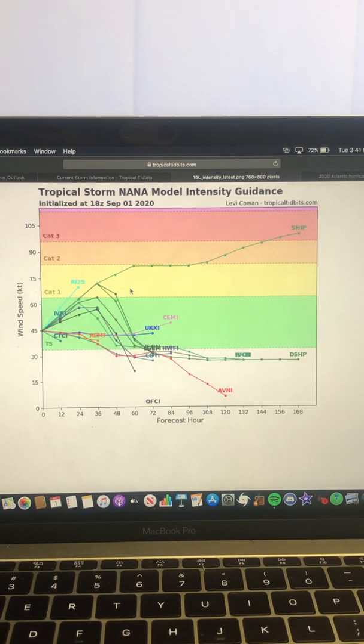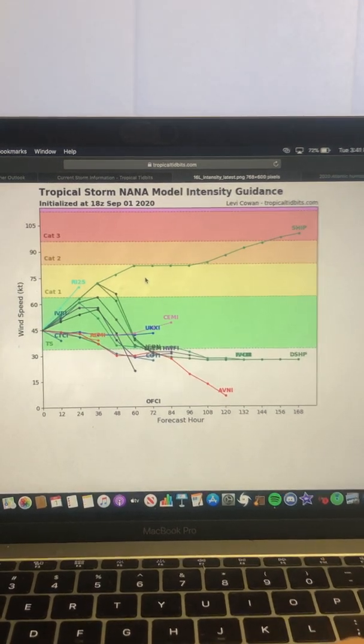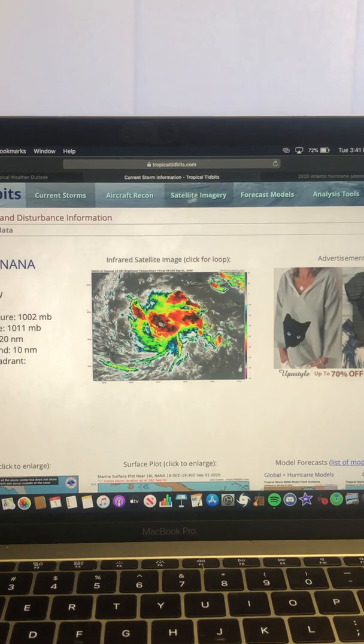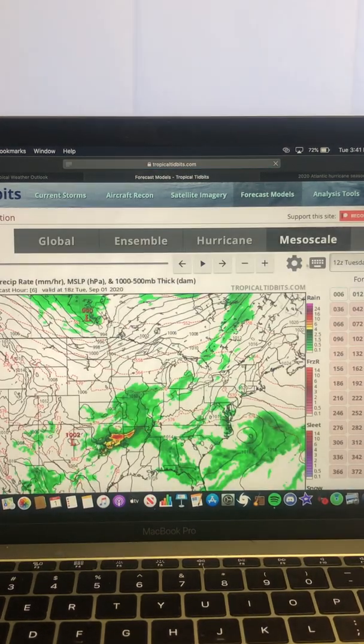This is very interesting. Of course, this is the intensity model guidance for Nana, and it shows all the models generally intensifying it from this point forward and becoming a Category 1 hurricane. And then there's the SHIPS model that for some reason is showing it getting to Cat 3 status. I don't know what that's doing, honestly. I only expect this to become generally just a very weak Category 1 hurricane and then make landfall and become history. So there's a look at Nana with the statistics on Tropical Tidbits.